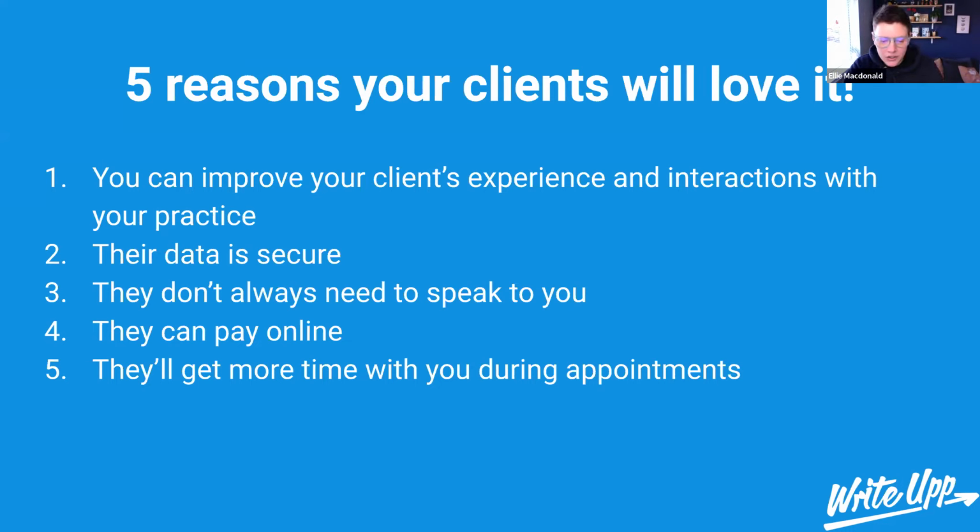Their data will be secure. So your data won't be stored on a PC or laptop. It also won't be stored on paper in a filing cabinet somewhere. If either of these were stolen, your data's gone. All of your patient information is protected on a secure server, which complies with GDPR, and that's really important. And it really matters to your clients as well.